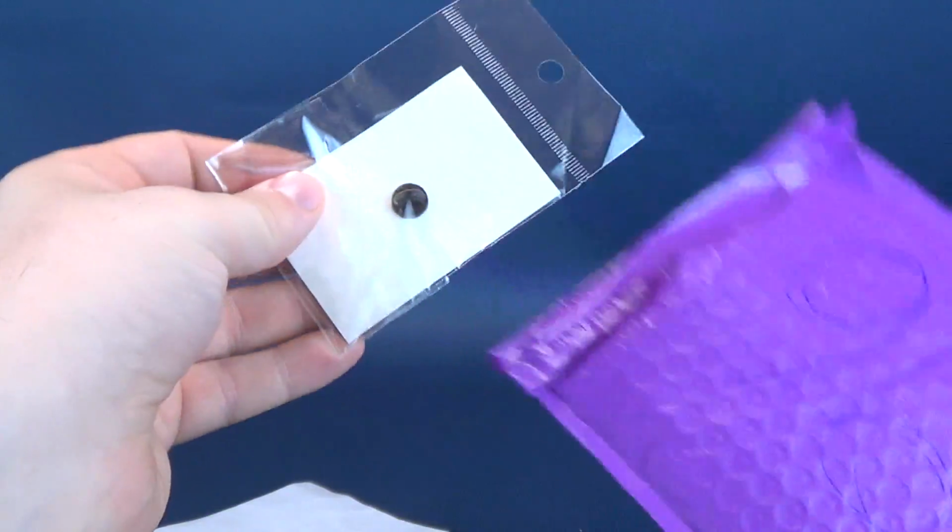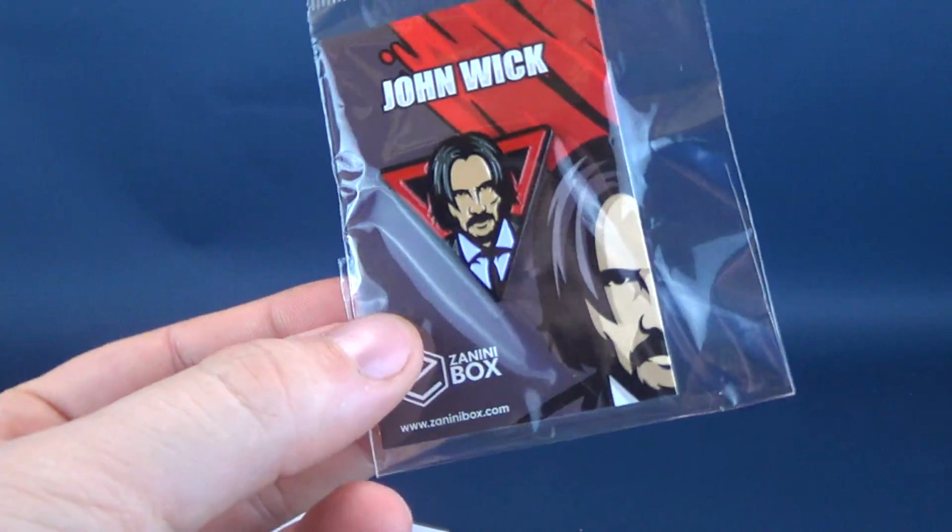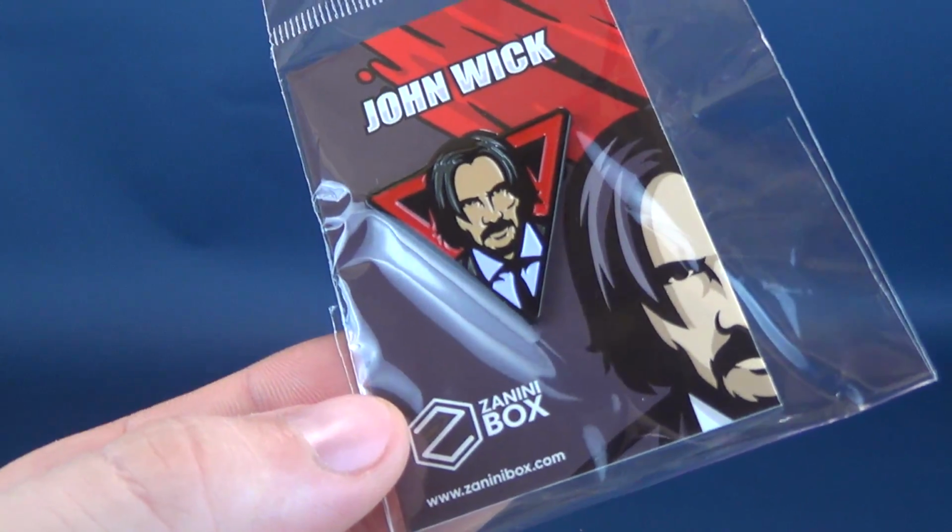My collection of pins is growing every single day exponentially. Exponentially is also a word I like to use a lot. And the last, oh, there's 5 pins. Okay, grabbing the 4th pin. The next one we have is John Wick.